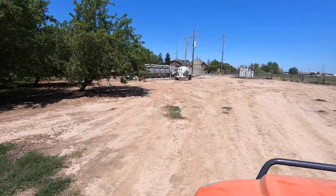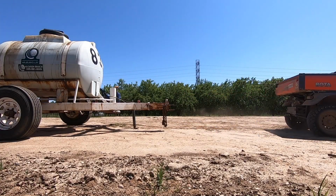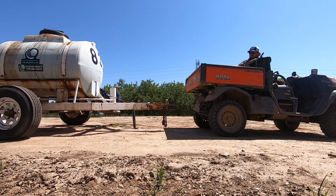Well, while Skylar is getting all that finished up, I'm going to start spreading those nutrients out. Well, here's the little rig. So it's working pretty good. It's doing its job.